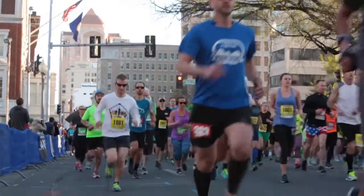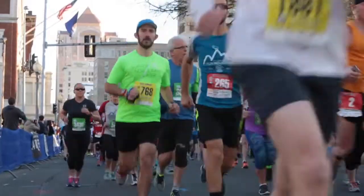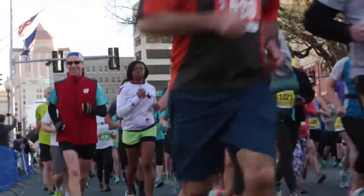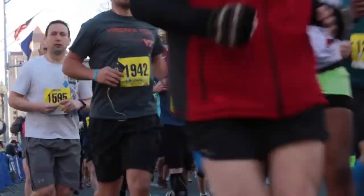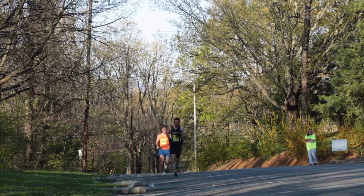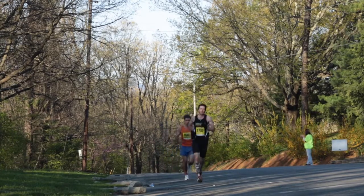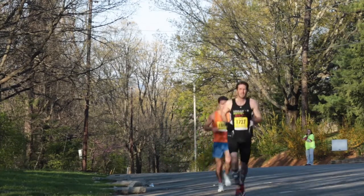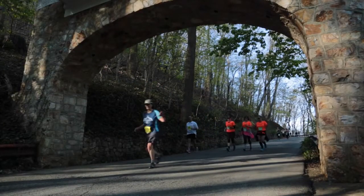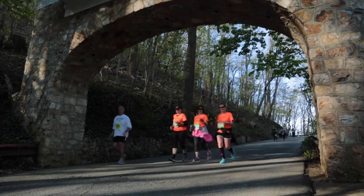We've tailored this training program specifically to the Blue Ridge Marathon and Half Marathon courses. We're going to get you ready for both the uphills and the downhills. You will have your choice of three different programs for your particular race distance: beginner, intermediate, or advanced, and we have alternate flatlander workouts for those of you who don't have hills to train on.